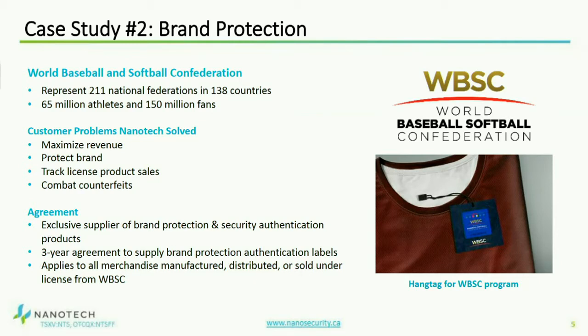They informed us that they chose Nanotech due to the clear, vibrant images that could show off their logo and the confidence that it could not be copied. As a result of this program, the WBSC expects to develop a new licensee revenue stream for their business.